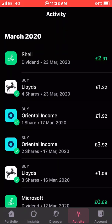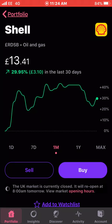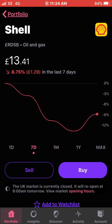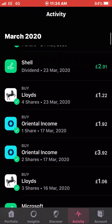at Shell. Obviously, oil and gas have been tanking recently. £2.91 from Shell. Shell down a massive amount for me recently, down 42%. But as you can see, they're up 30% in the last month overall, but they have dipped 8.75% in the last week. So that's £2.91 for Shell.